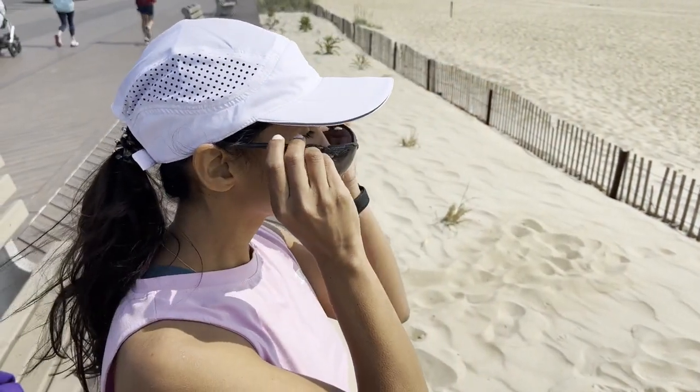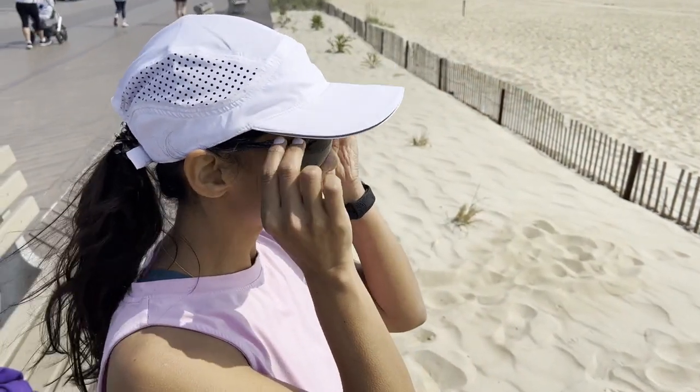Let me tell you that I love outdoor activities, but I'm always trying to protect my face from the sun. This running cap has been so helpful, and I want to show you why. This running cap from OutdoorEssentials is super comfortable. I love bringing it with me whenever I go for a jog.